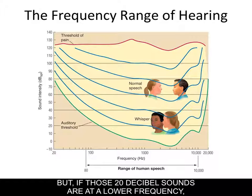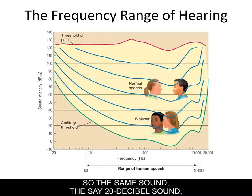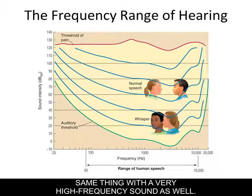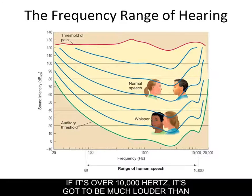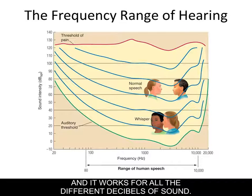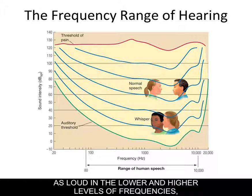But if those 20 decibel sounds are at a lower frequency, below 80 hertz, it becomes very difficult for us to hear. So the same 20 decibel sound is actually something we can't hear when it's below that 80 hertz. Same thing with a very high frequency sound as well. If it's over 10,000 hertz, it's got to be much louder than 20 decibels for us to actually hear that sound. It has to be much, much louder for us to perceive something as loud in the lower and higher levels of frequencies in hertz.